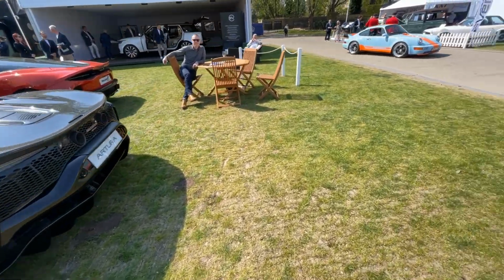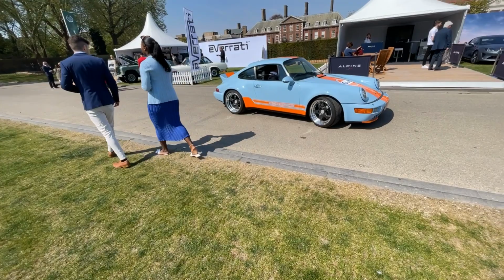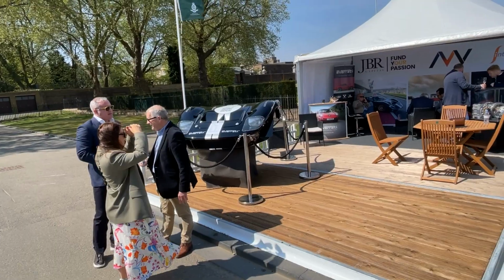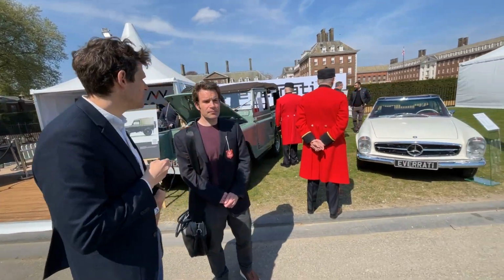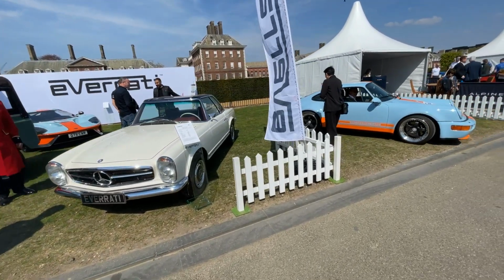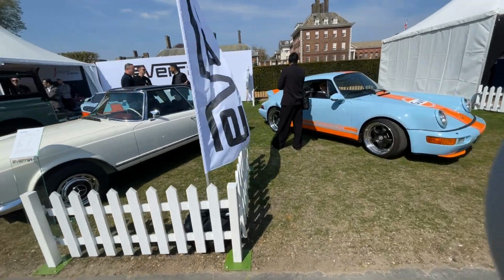That's Everrati's 964 based Porsche 911 Gulf Signature Edition, which of course is all electric, complete with simulated sound, 500 horsepower, 0 to 62 miles per hour in 4 seconds, and a 200 mile range. Also on their stand was a fully restored Land Rover with 150 brake horsepower, 300 newton meters, and a 60 kilowatt hour battery, plus it had a 125 mile range.